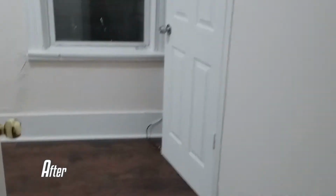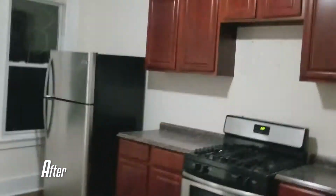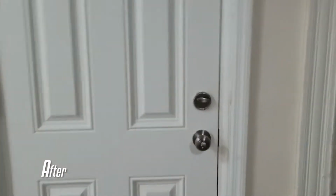This is a 4-bedroom and 2 full baths. This is the kitchen. This came out pretty nice. And we installed new appliances, new door in the back. Did some work to this back porch as well, was needed.